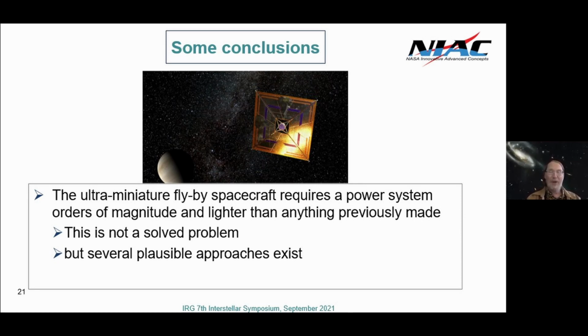And I should point out that this was just the power generation portion we were looking at. Generation is only one portion of a power system. We'd also have to look at power storage if needed, power conditioning, power transmission, etc. So a brief summary of the work we did. I can stop now and answer any questions. Thank you.